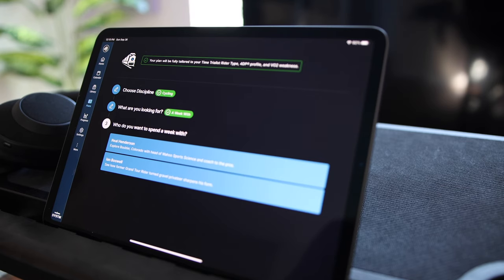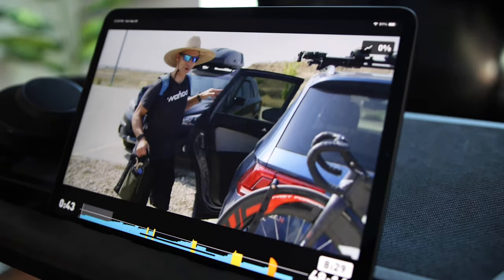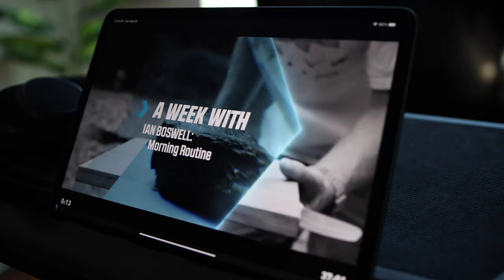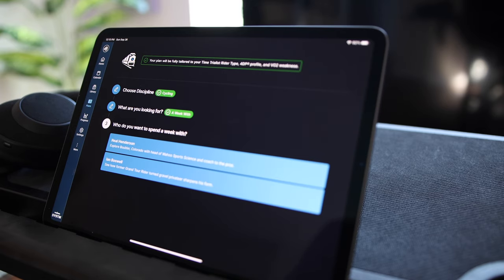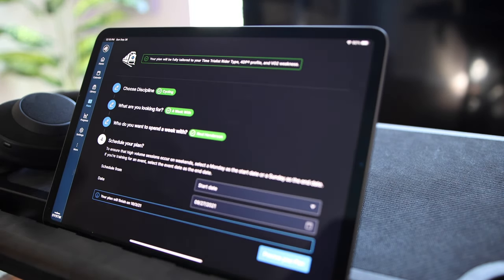They also added a Week With. Basically, it lets you spend a week with a famous Wahooligan. Right now, they have two personalities there, and Wahoo plans on adding more. You can spend a week with Wahoo's head of sports science and coach Neil Henderson, or Ian Boswell, a former Grand Tour rider. The full Week With will be inserted into your calendar, and you can find it under the plans, under cycling, and you will see a full Week With, and you can add it to your calendar.